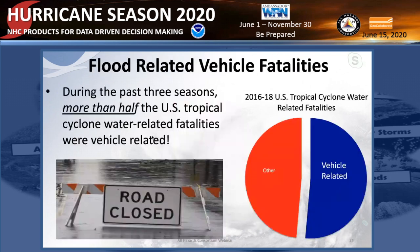The flood-related fatalities have largely been due, more than half of them have actually been due to, have been vehicle-related. So we're losing people who are driving into areas where there's flooded out roads or around barricades. And so this is a big messaging challenge we have as a community, is how to remind people and reinforce to people that you don't want to be out driving in your vehicle in these types of flooding conditions, because you could easily lose your life.